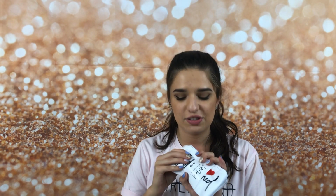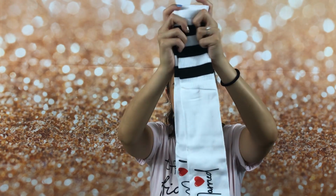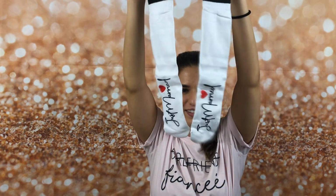Up next, I got these tube socks that say just married on them. It says knee-high tube socks. So that's a little tag, and this is what they look like. They are just the cutest thing ever, you guys. These are so cute. I'm so excited to wear these.